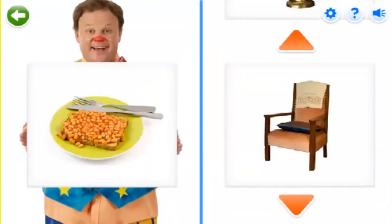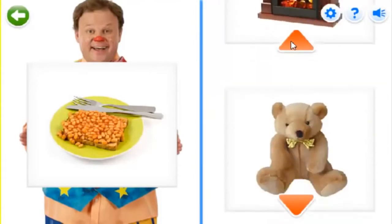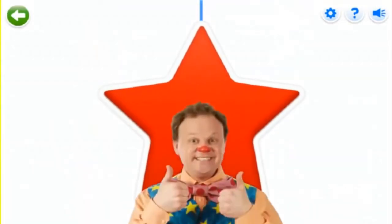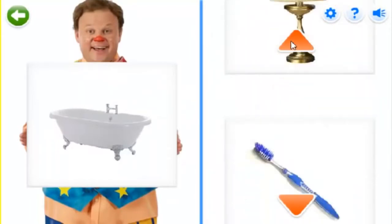Good work! Can you find one of these? That's a tumble, tap, snap! Well done! We need one of these. Can you find the same?